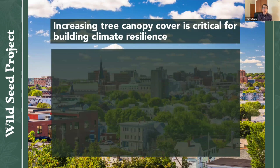So increasing tree cover is especially important in our urban and residential areas. We're coming from a baseline of a lot of impervious cover that provides no habitat value and no sort of value or buffering from these climate extremes compared to green infrastructure, green spaces that provide a lot of benefits. And again, I'm pointing out the tree benefits here, but really this goes for any sort of planting that you bring into your space, especially if you're clawing back some of that impervious surface.